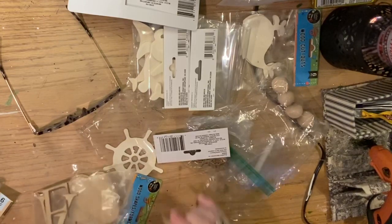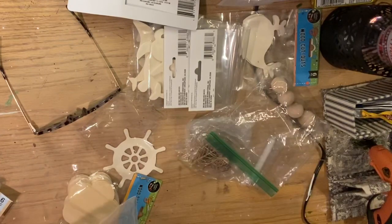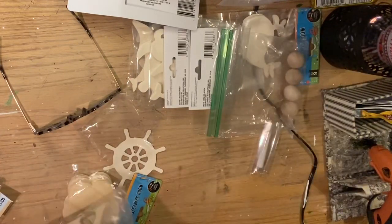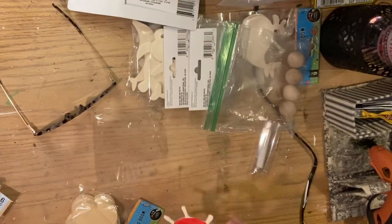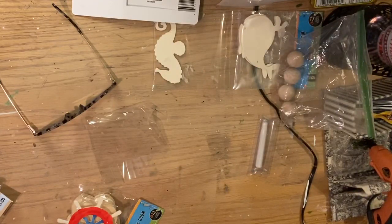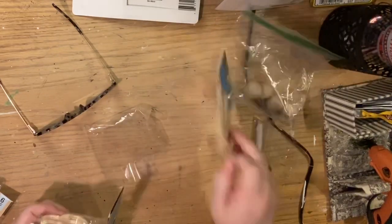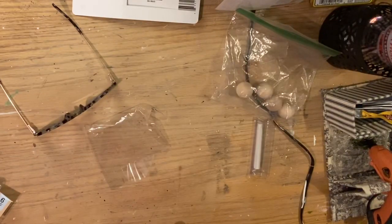So I'm going to go through each one of these bins. Some unfortunately are off camera. I was having a tripod issue and we were setting the camera without somebody sitting there, so you couldn't really see most of what was going on. So we apologize ahead of time, okay?